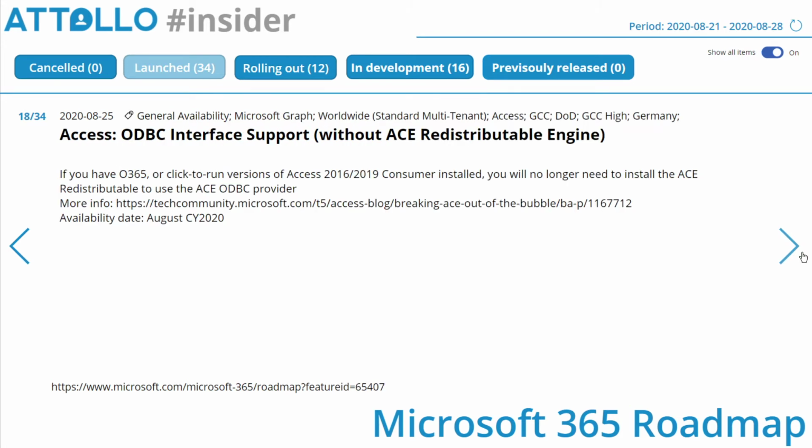Okay, Microsoft Access. Wow, is Access still a thing? Does anyone use Access? There you go. So no, this might not be Microsoft Access, this might actually just be General Access. Yes, sorry, not Microsoft Access, I apologise. ODBC interface support without the ACE redistributable engine. If you have Office 365 or click-to-run versions of Access, oh no, this is Access. Wow, people really do still use Microsoft Access. You will no longer need to install the ACE redistributable to use the ACE ODBC provider. I would love to know who is still using Microsoft Access and what for.